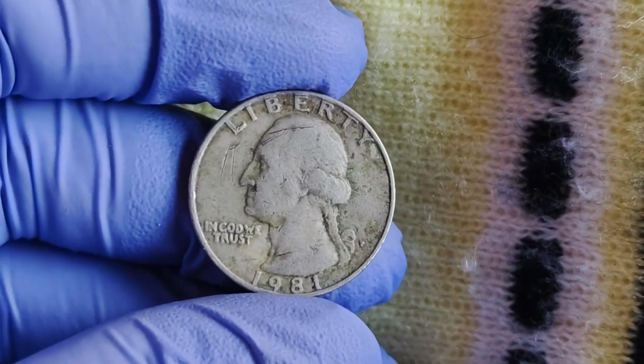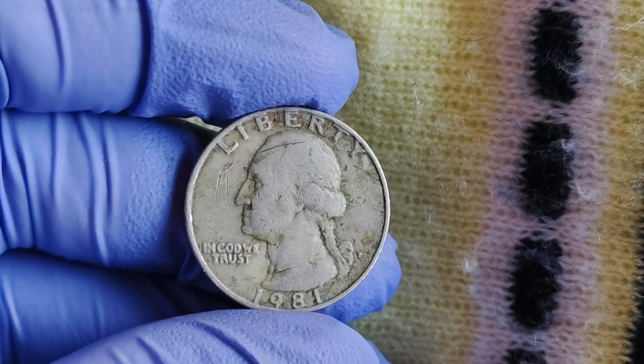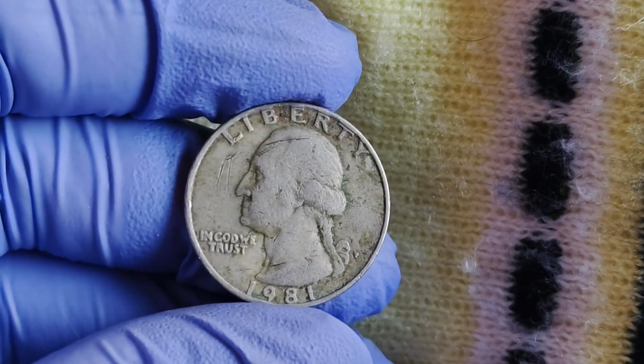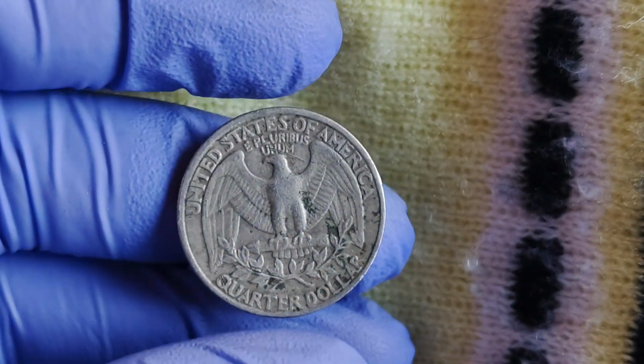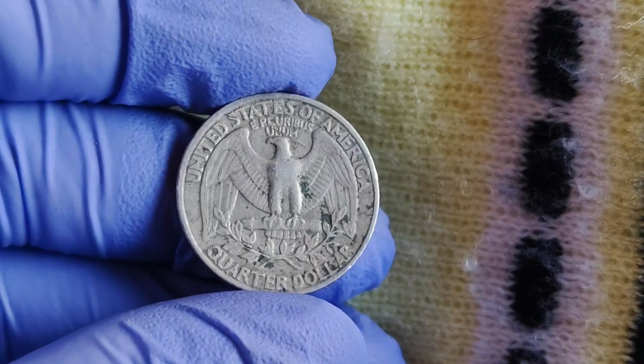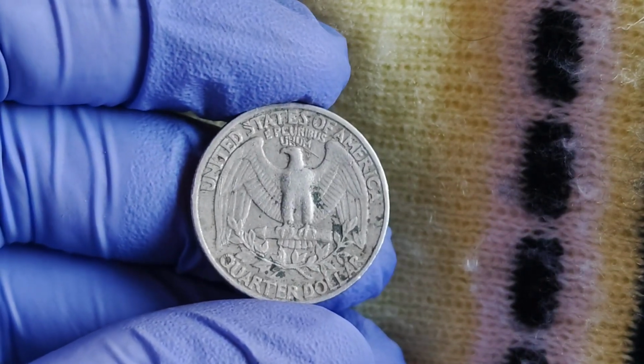This is the part that could change everything for you. First, look at the strike. A normal 1981p has softer edges, slightly weaker details, and a flatter appearance. The valuable anomaly has unusually sharp devices. Washington's hair looks almost sculpted. The eagle's feathers show crisp separation not seen on typical coins.